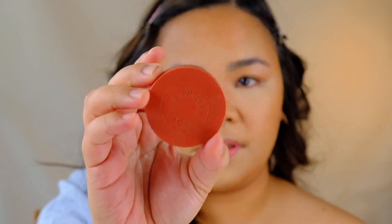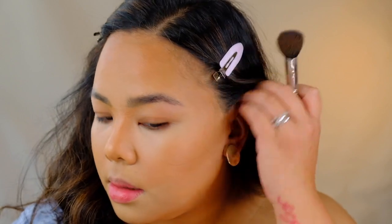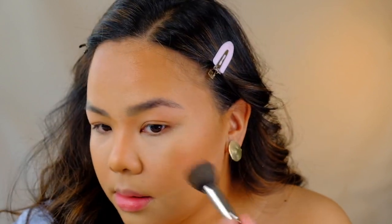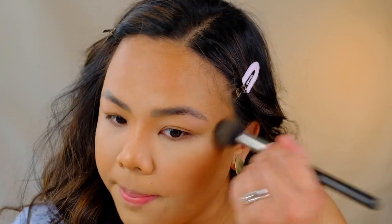This is from Sunnies Face Airblush in Peached, and I'm just gonna use the same brush that I used for contouring, and then I'm gonna pat the product in. Not drag, but pat.